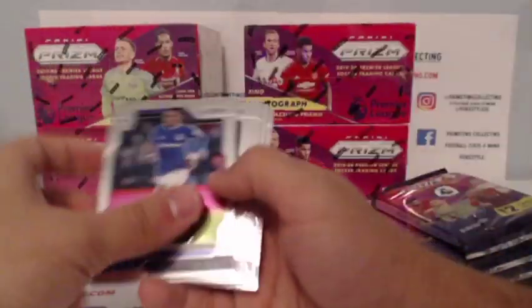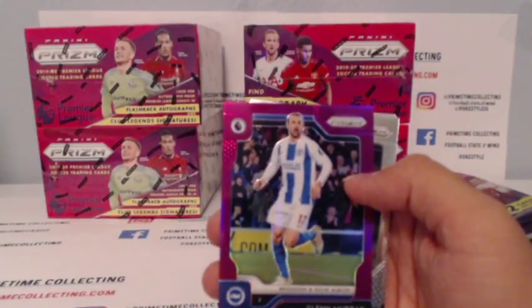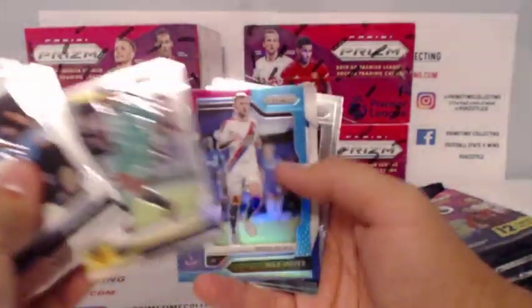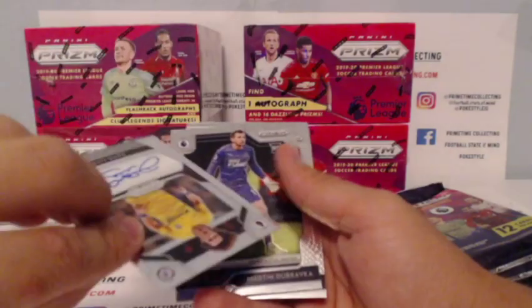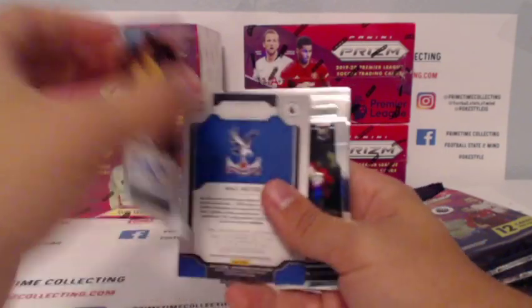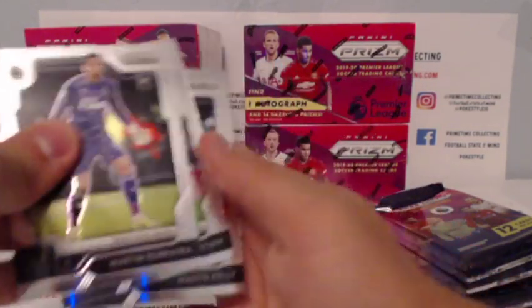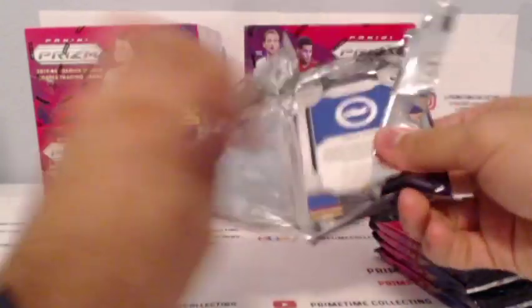Two kabooms as our case hits. Emergent, Morgan Gibbs White. Glenn Murray for Brighton Hove Albion, at a 99. Max Meyer, for Crystal Palace. Another auto. David Luiz, for Chelsea. So we missed an auto in one box. Got two in this box, as well as a case hit. Max Meyer for Crystal Palace. Congrats to Chelsea on that David Luiz auto.